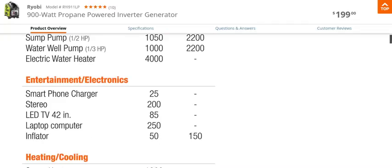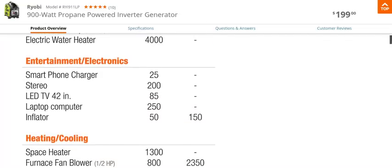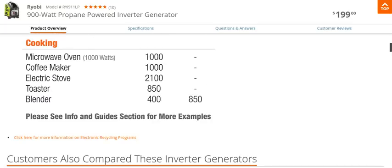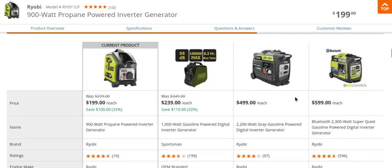So you're going to have issues with doing anything too big. But the entertainment and electronics is what this one is for. 900, charge your phone. You got your 42-inch LED TV you can run, no problem. And obviously you need some bigger generators for that. Yeah, this is the one, the Sportsman.